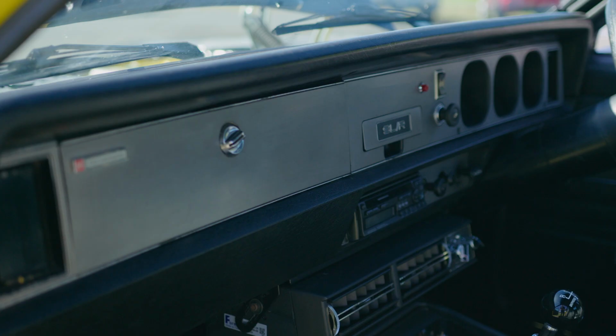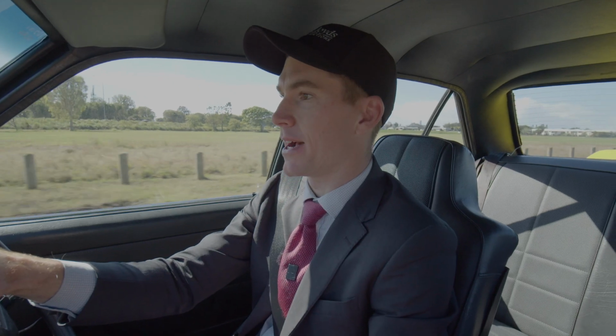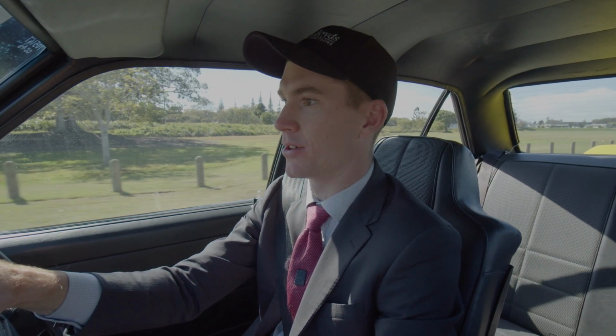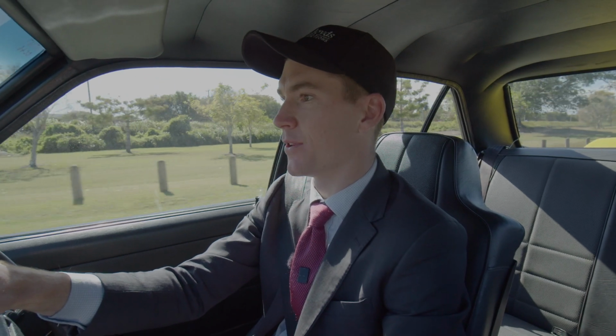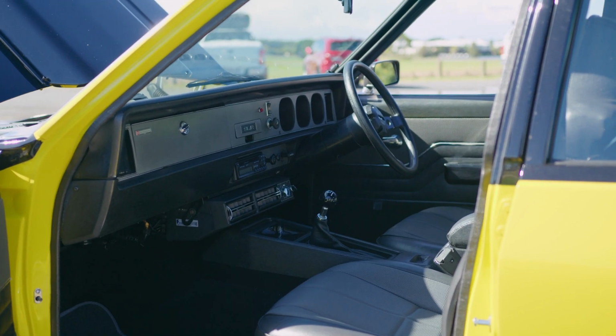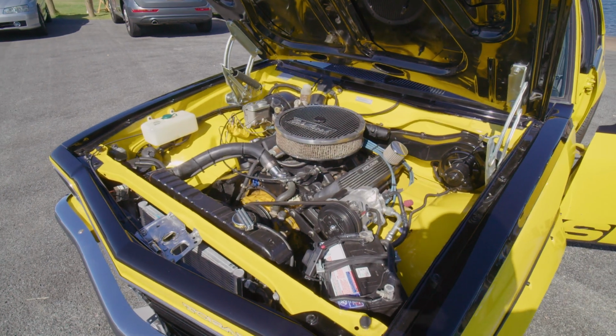And of course finished in the hero colour of Absinth yellow over the black. Restored fully back to original specs as it left the factory. It does have all 3 original tags on it. And folks, the collectors out there can tell you it is hard to find these cars with all of those original tags still on them. So, a rare car, folks.